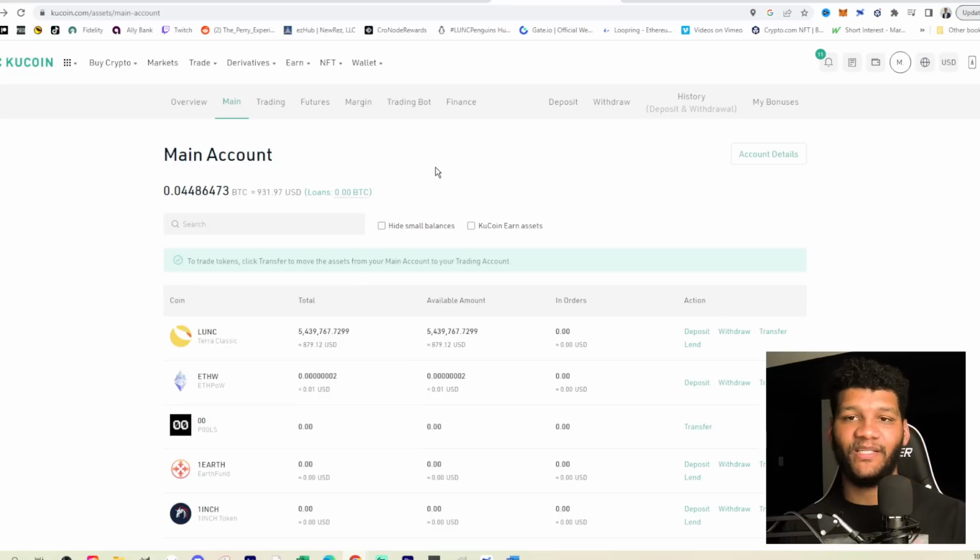Now I did just recently send all the KuCoin or most of it over to Terra Station, the Station wallet. But I have 5.4 million that's still over here, worth about $879, because I want to make sure it's free and that I can do something with it if anything happens. And then as time goes on, I'll take out more as I hit my certain profit levels there. But it's so great to have KuCoin to do that.